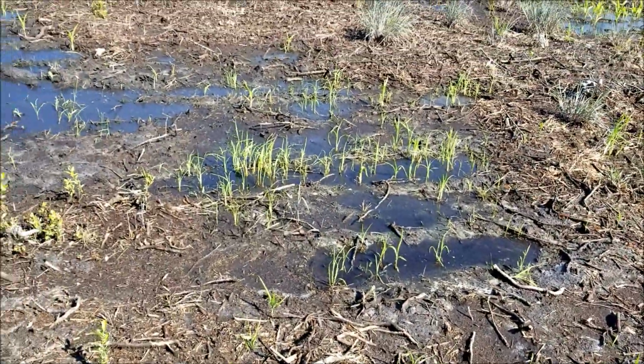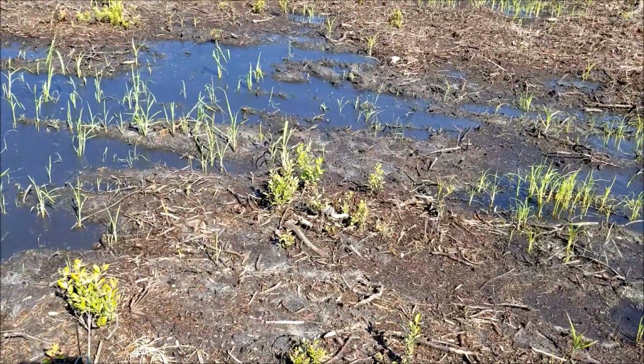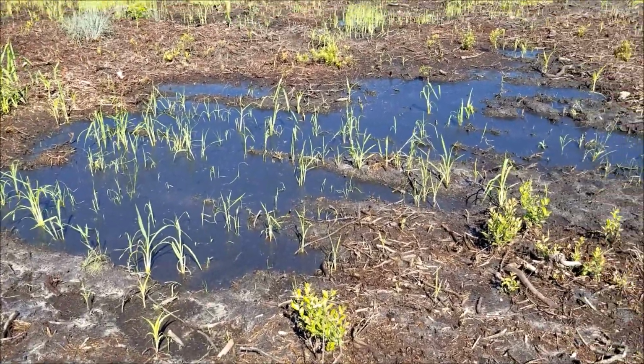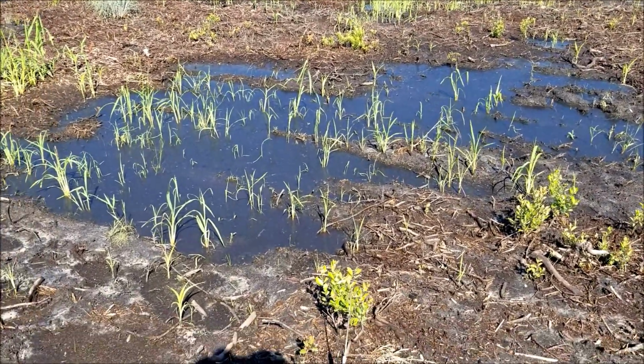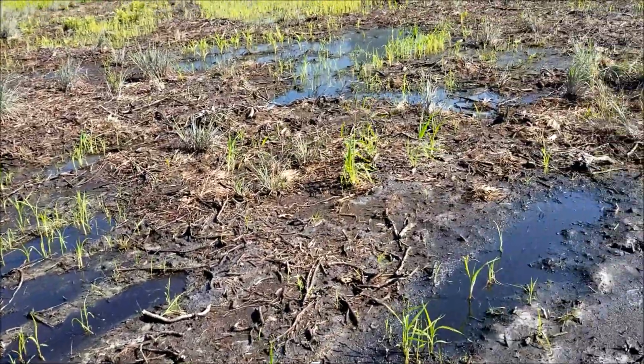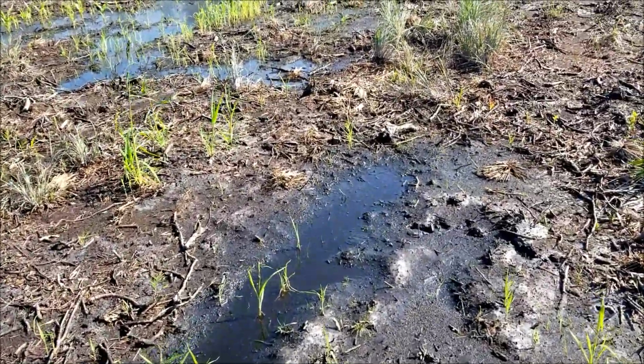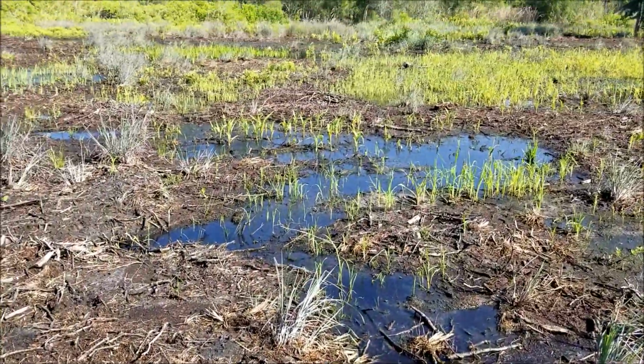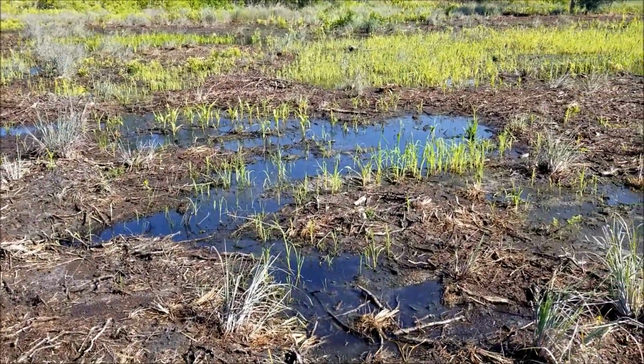So again, I'm not sure if it's because of the soil conditions. Obviously, you know, it rains and we get puddles like this in the middle of the field. But the funny thing is, the dwarf corn seems to be doing really good, even growing in the water.